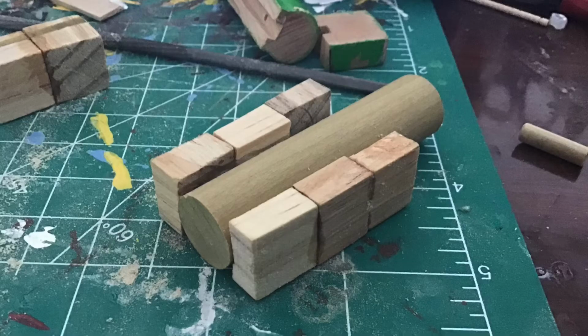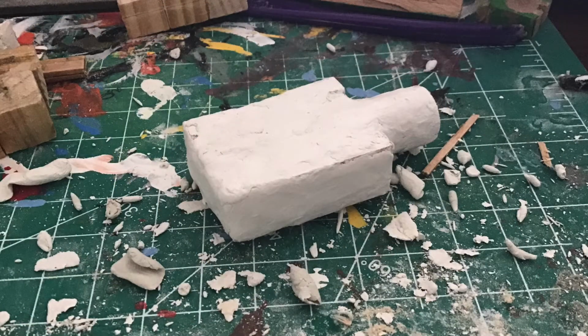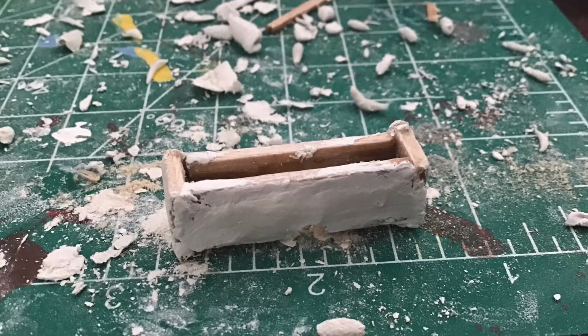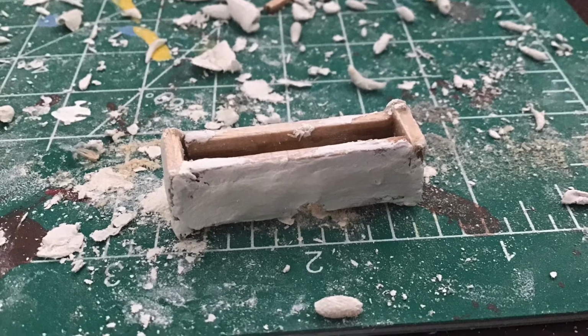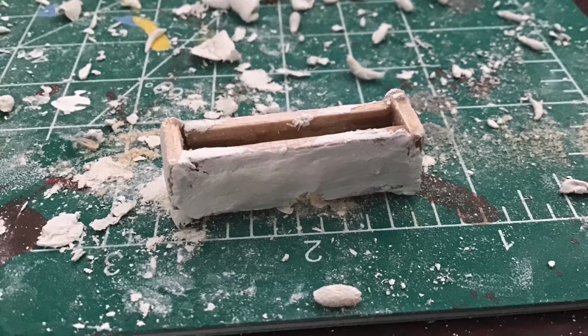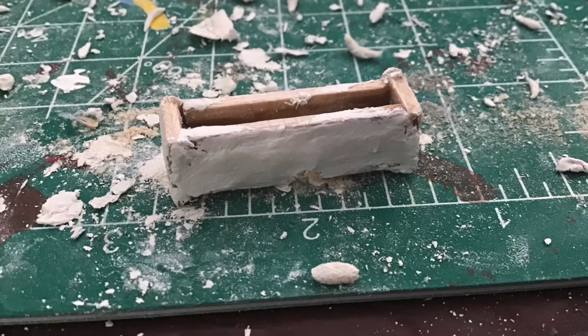The main boiler and the side tanks were constructed out of a dowel of wood and some blocks of wood, power sawed in half. And eventually I did smoothen this all out with clay so it doesn't look too weird, so yeah. And the bunker was actually constructed out of some popsicle sticks, smoothened out with clay, and a hand file was used to make that groove in between of it, so yeah, pretty cool.